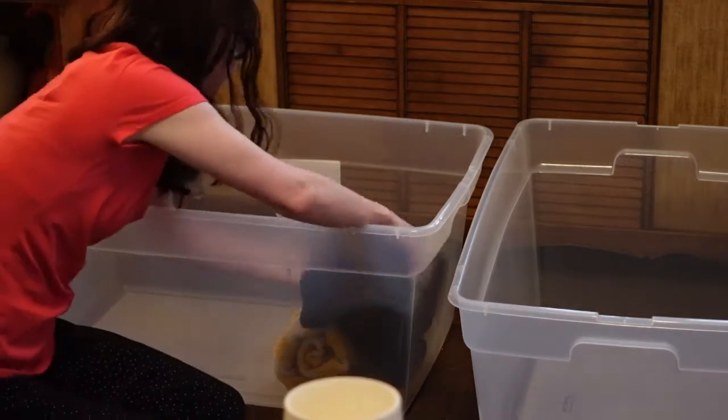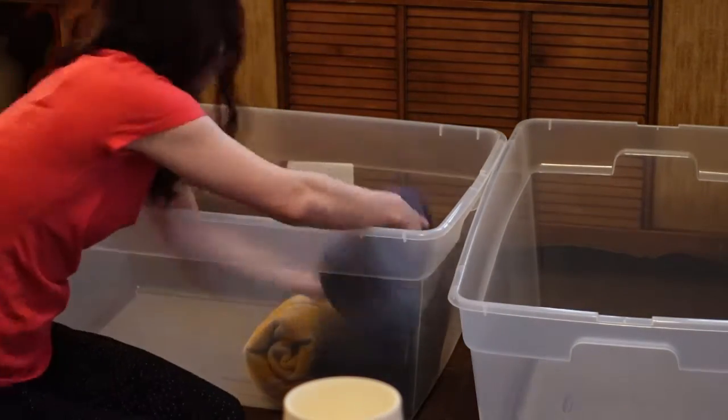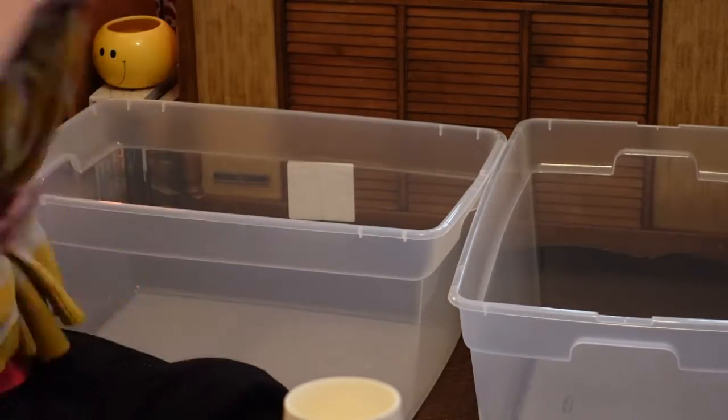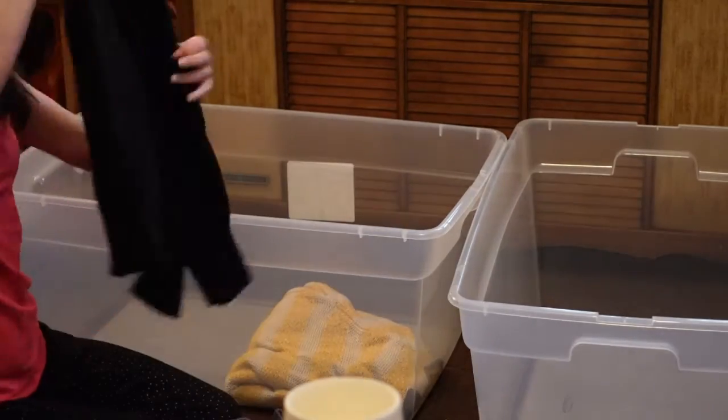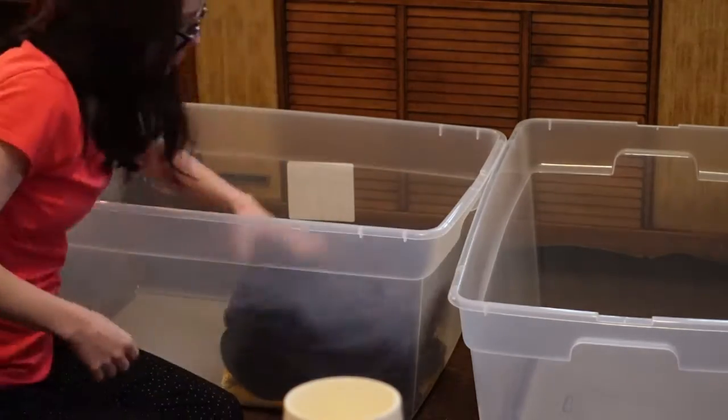Here I was actually trying to find the best way to store these sweaters, as they are kind of bulky. So you'll see me start over and over again, and I think I finally found the best way to utilize the space in the containers.